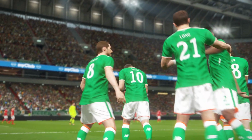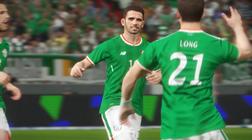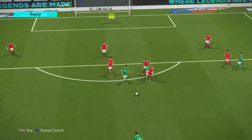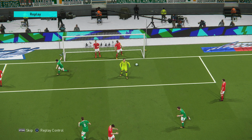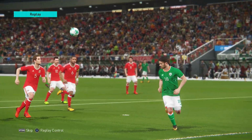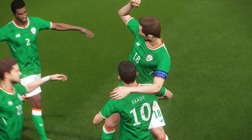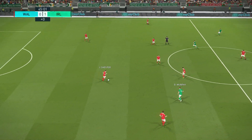And how about the timing of the pass and run? They've worked it before, and no doubt they'll work it again. Ireland draw first blood here.